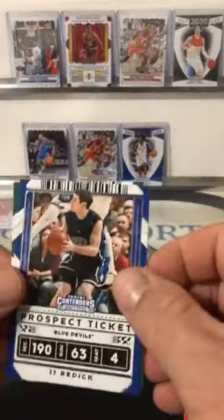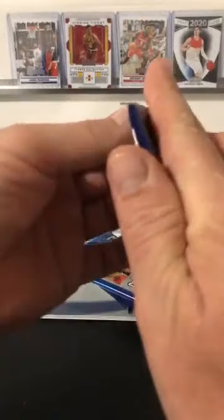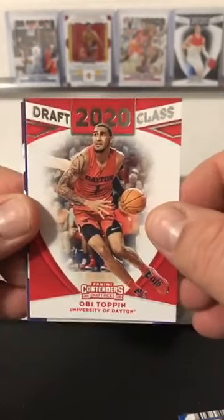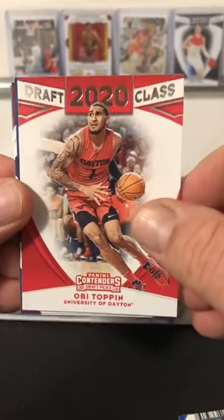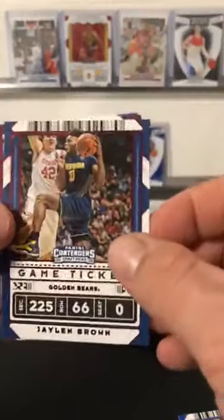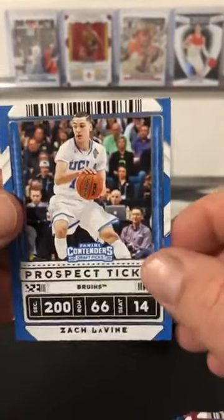Make sure you guys get all your cards for all your teams. J.J. Redick, Jaren Jackson. Let's see if we can get another auto out of here. Khris Middleton, Joel Embiid. There's Obi Toppin. Toppin going to the Knicks. Jaylen Brown. Khris Middleton. Zach LaVine.